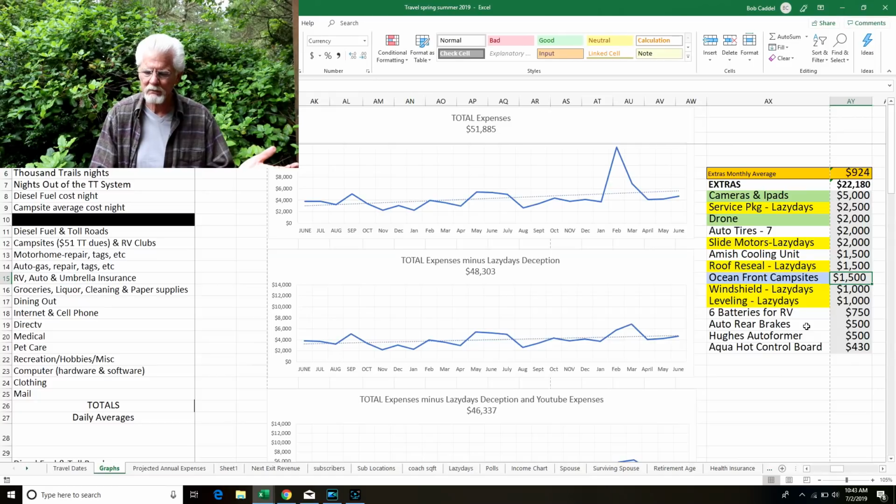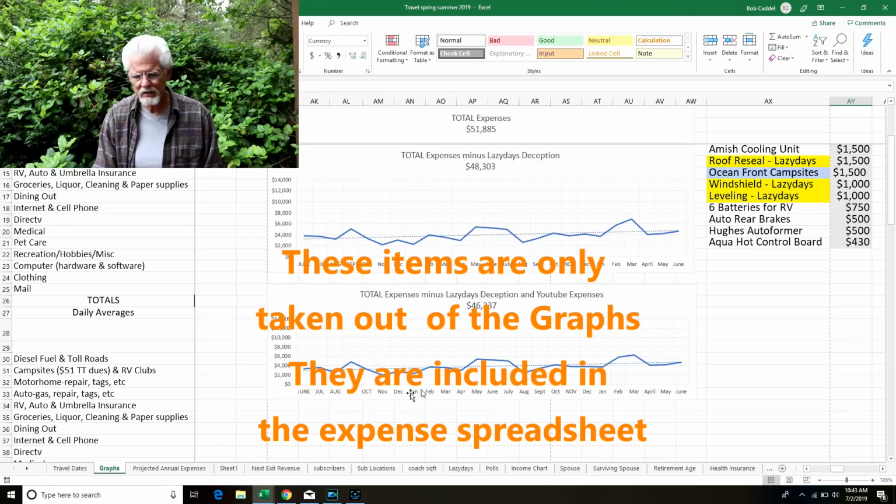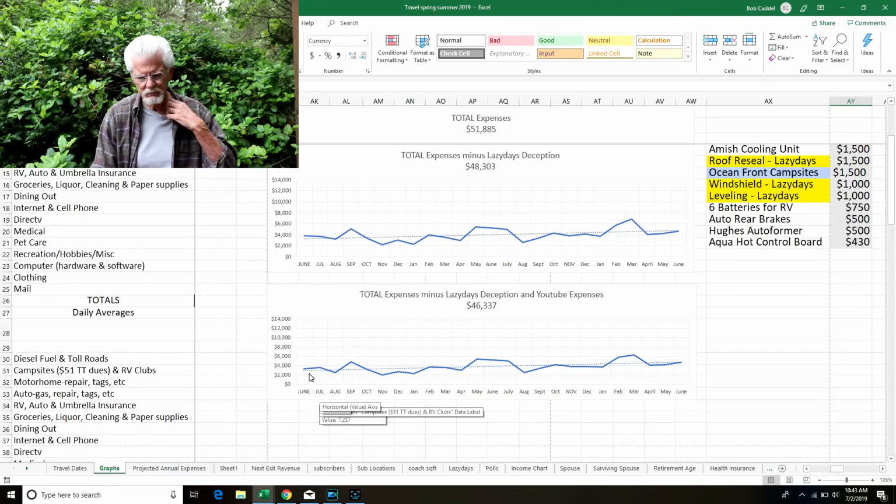I made some bad mistakes on our emergency braking system, burned up our brakes a year or two ago. So several things that I've spent that most of you are not going to have. Totals almost $1,000 a month. Total of $22,000. So if you take all those out, it takes you down to here. This is without those extra expenses. This here is what we would spend. You can see $4,000 pretty much across the board and you can see this trend line is going up.